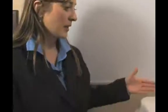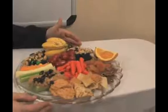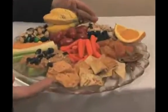Select snacks that contain 2 food groups. Helps you get a variety of foods throughout the day. Here is a plate of options which is full of healthy snacks. Here we have some pita chips with hummus.